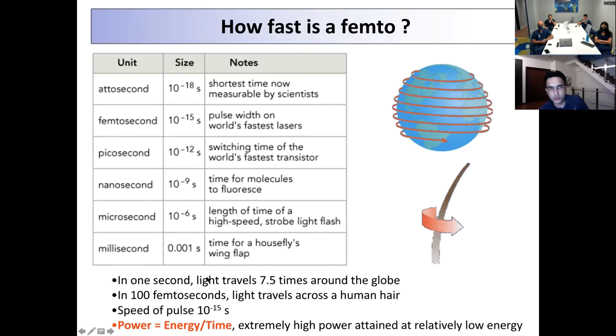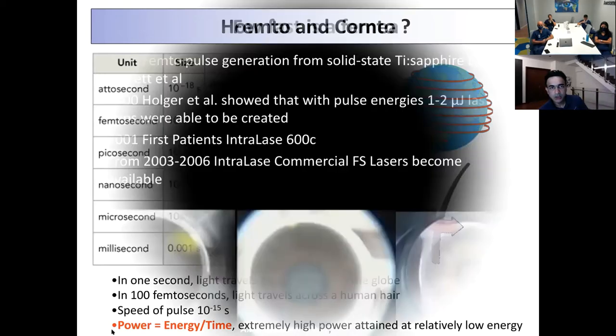And the important thing to understand is there's a correlation between energy and time. If you have something that's extremely fast, at a relatively low energy, you can get a lot of power. And this is one of the bases of how femtosecond lasers work, because you're talking about speeds of about 10 to the minus 15. This allows you to use relatively low energy but get very high power. And of course, this allows you to cut cornea as well.